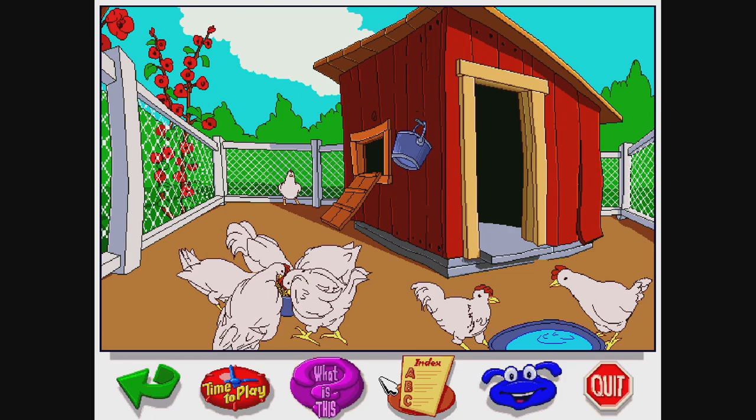Check out that chicken coop! It has a chicken-sized door on the side! Here's where the chickens spend their day, out in the coop yard.